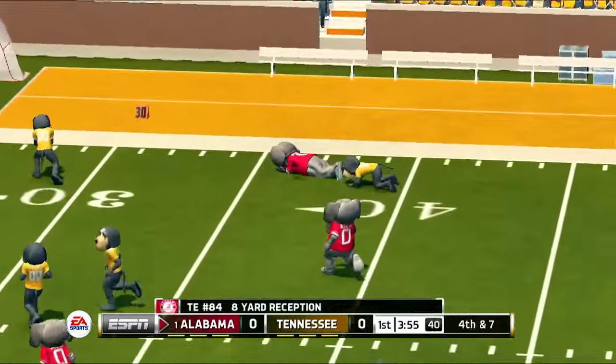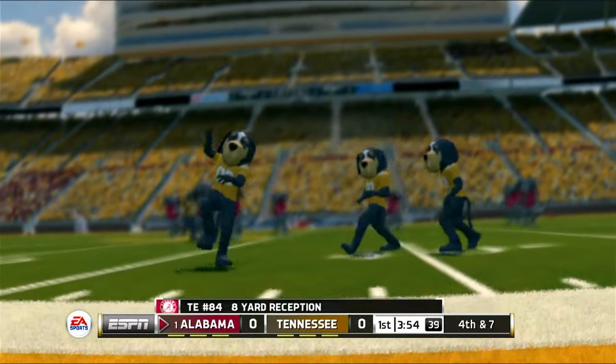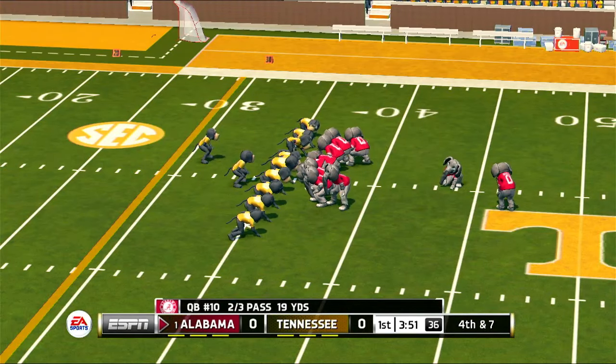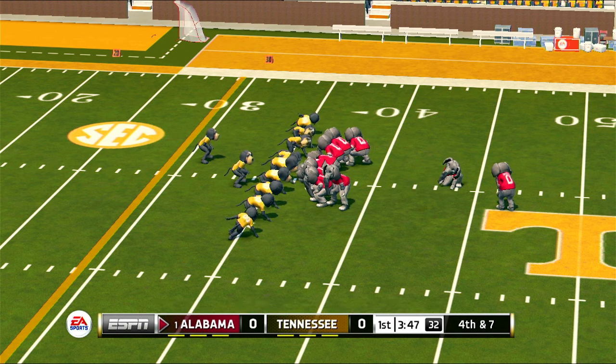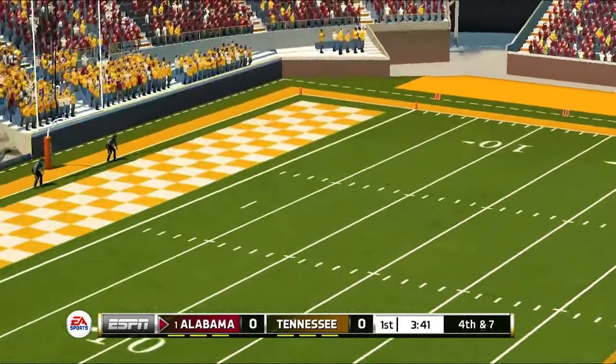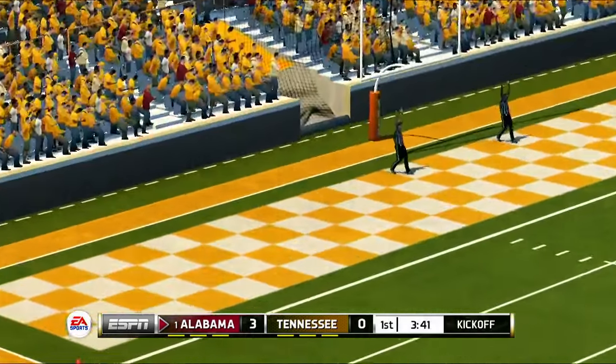Fires quickly to the tight end. Tackle made around the 37-yard line. The defense didn't stop the pass, but they stopped him short of the sticks, and that's the important thing here. Allow him to make the catch, but make sure you tackle him before he gets to the first down marker. He gets it up, and it's long enough, and he got it.